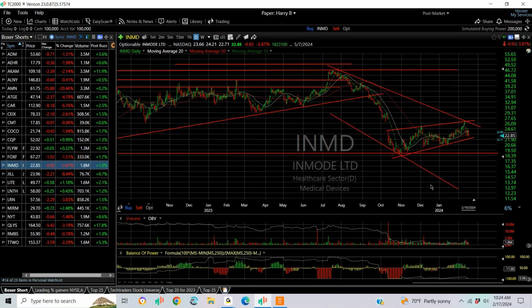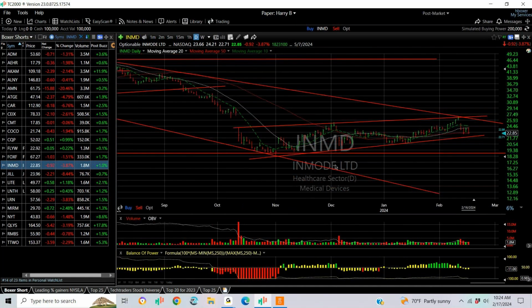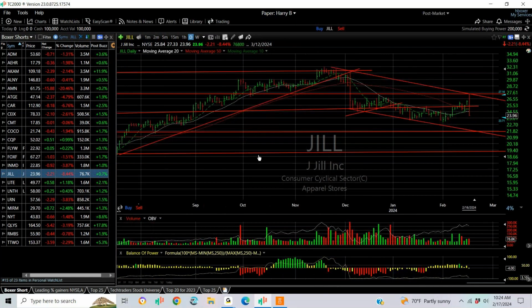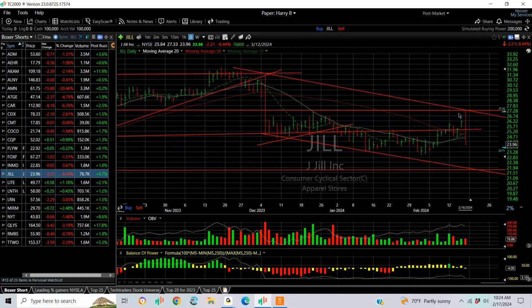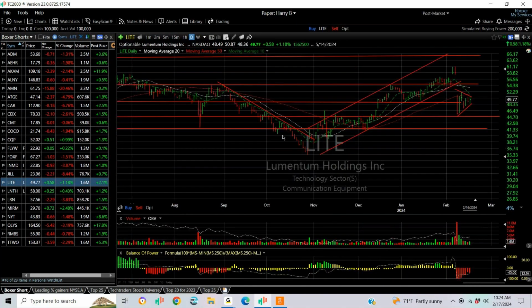INMD, I'm not sure if this is a big bear flag, but it looks like one. Note that it got up to resistance and back down. Should it break down, 18, 15, and even 13 are targets. Jill popped right to resistance on Friday and a nasty engulfing reversal bar. I think she goes lower. 22 and 19 are targets.